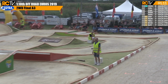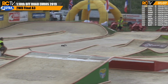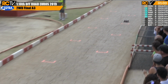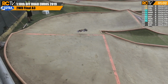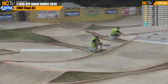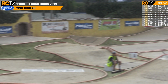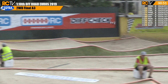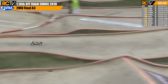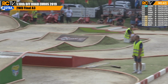Over the EFRA crossover. Tricky double now, hanging a right, heading towards the step down. And another right, and down the main straight goes Ongaro. 1 minute left. Into the far corner. J Concepts jump. A main hobbies triple. Beautifully done there for Davide Ongaro as he starts another lap with 45 seconds to go.